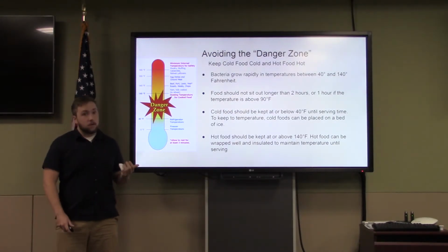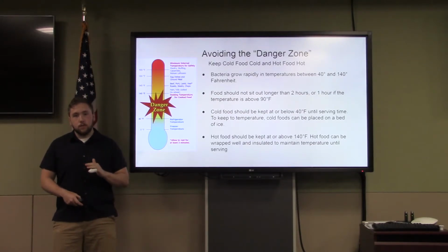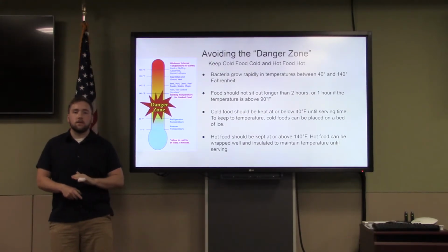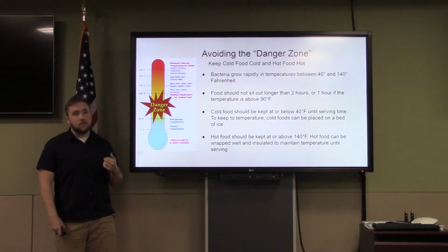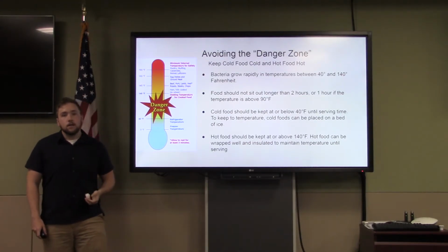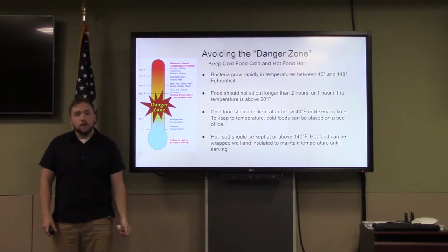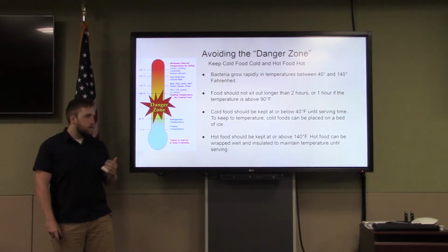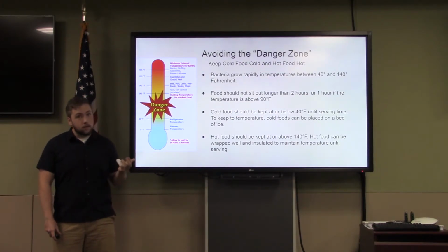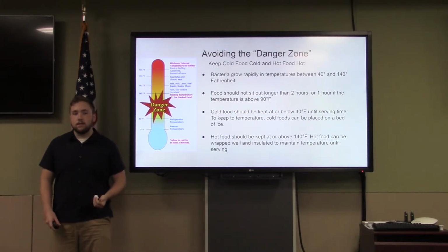So I keep saying danger zone, but what is the danger zone? It's a temperature range between roughly 40 and 140 degrees Fahrenheit, and this is where bacteria can live, thrive, and grow rapidly. A good mantra for this is to keep cold food cold and hot food hot. To avoid this, you should not keep any sort of food out longer than 2 hours, or 1 hour if the ambient temperature is above 90 degrees.